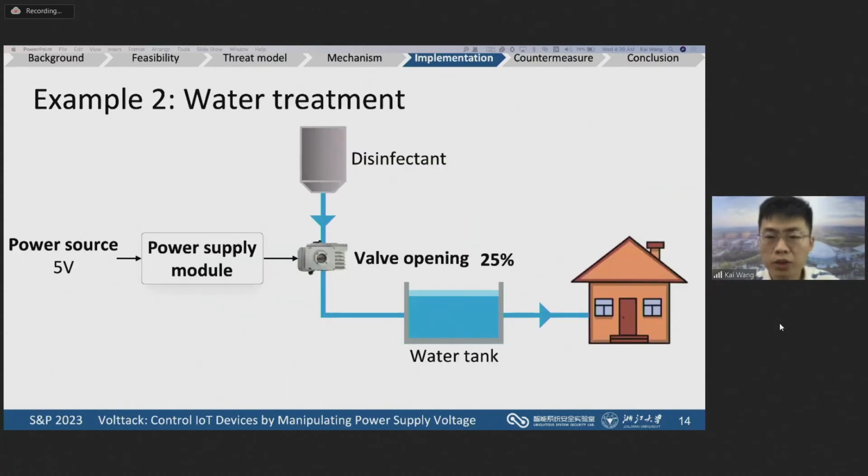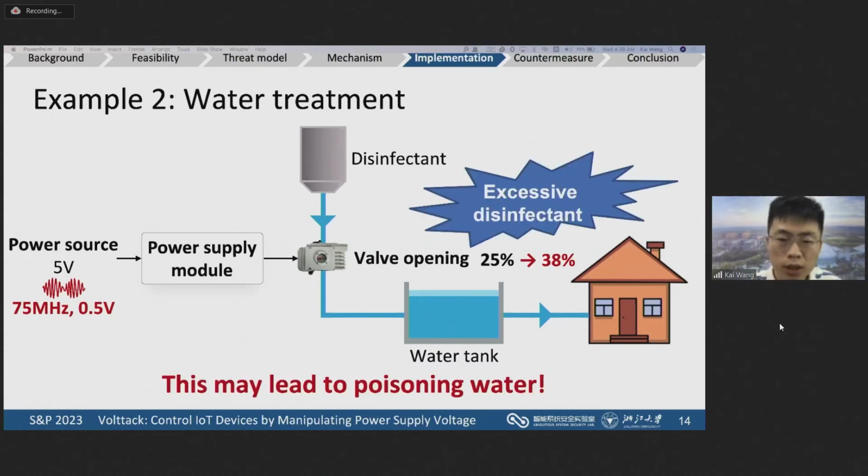Second, we consider the disinfectant flow control in water treatment. Suppose the valve opening is 25% and an appropriate amount of disinfectant flows into the water tank. By injecting a 75 MHz signal with an amplitude of 0.5 volt into the power supply module, the valve opening changes to 38%. Then, excessive disinfectant will flow into the water tank. This may lead to poisoning the water.